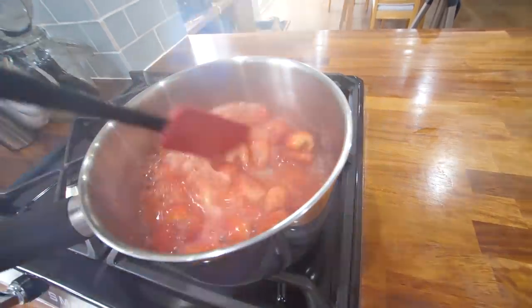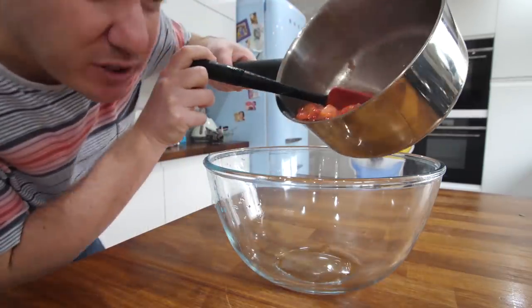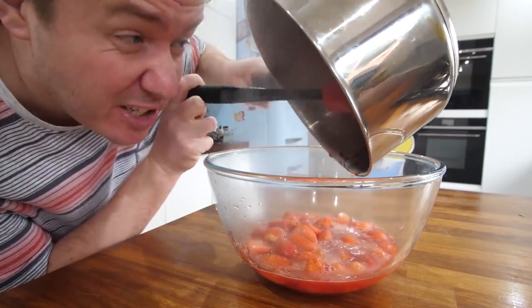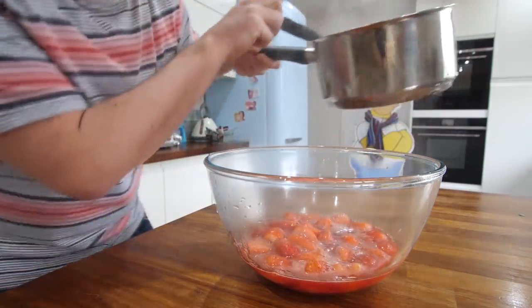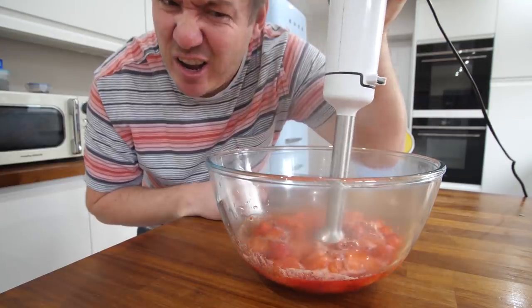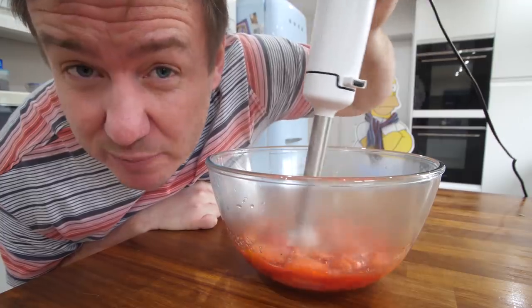A gooey strawberry festival in a pan. That's coming off the heat right now. And of course, if you wanted to, you could add like a little cheeky vanilla pod, not vanilla extract, a little bit in there. Wow, that's hot. Strawberries ready to be whizzed up. Got it on the lowest setting because I don't want to spray molten lava strawberry in my face.